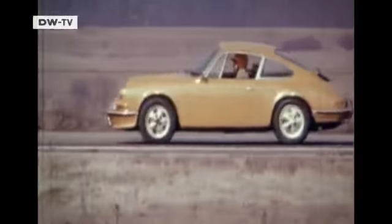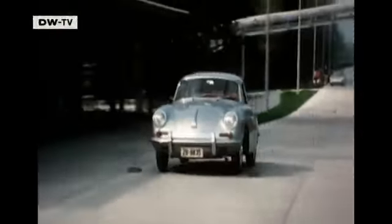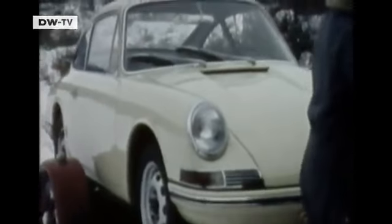Creating cars with unique handling is a Porsche tradition, as are the two auxiliary seats in the back. The 356, Porsche's first series production model, was as good at transporting families as it was at taking sharp curves. The prototype for its successor, the 911, followed the same basic concept. Its rear engine made for good traction, whether on slippery surfaces or on the racetrack. Even today, the 911 still uses a rear-mounted engine.